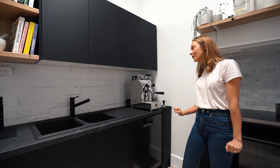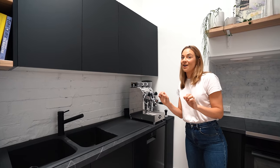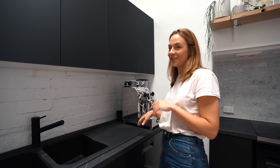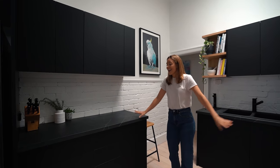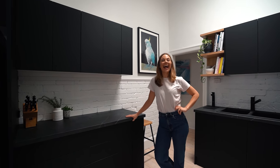Also our new coffee machine, which I've been wanting for quite a few years, but I didn't want to get one until I got a new kitchen. This kitchen just makes me so happy. I love that we started it from scratch. Are you proud of what we did, Jono? It's a huge improvement. It is a huge improvement. So yeah, that is the kitchen and I hope you like it. Yay!